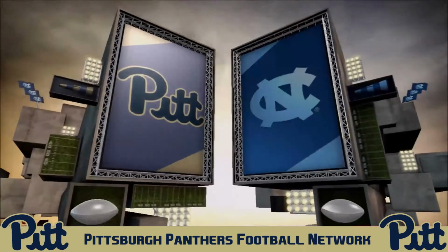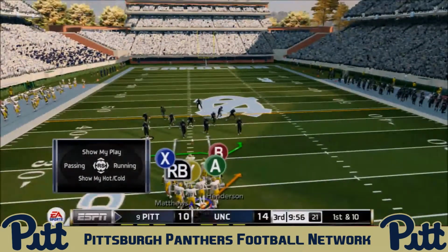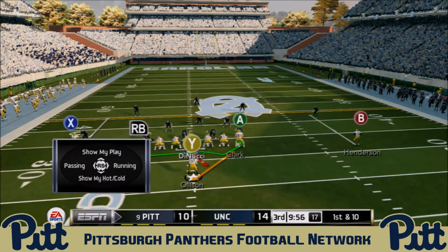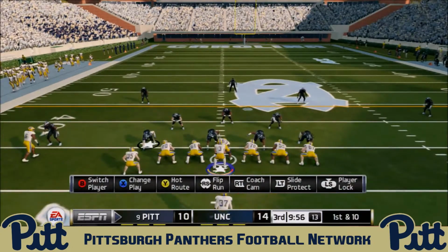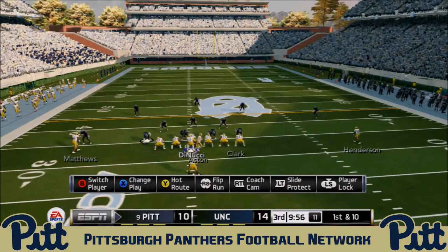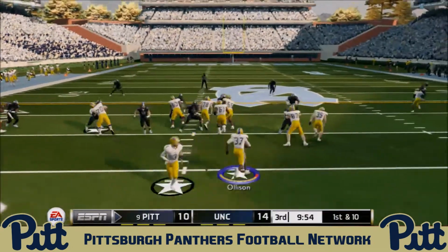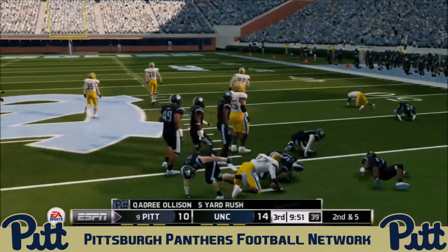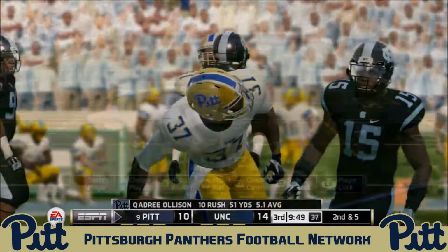So we welcome you back to the second half here at Keenan Memorial Stadium as the Panthers will get the ball to start the second half, looking to drive down the field and hopefully put some points on the board and potentially take the lead here. DiNucci under center to start the second half. He's got Aston in motion. Olesen has the lone setback, and Olesen is going to get the ball and break it outside. Nice little carry for 5 as the Panthers will set up 2nd and 5.